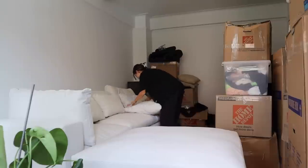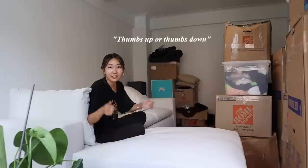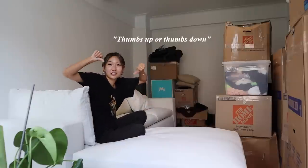This was my thing too. When we were getting furniture, it always seems different in your space. Thumbs up for the couch or thumbs down?